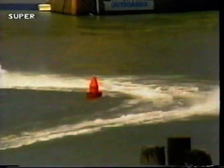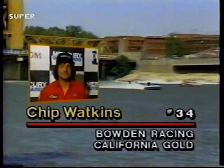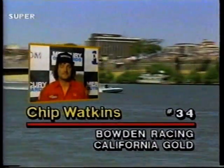Now you see the light blue boat moving inside Chip Watkins there. He has the favorite inside position as he makes the turn around the pin. And Watkins is used to having that leader's line, as we call it, because when you're out in front, you get to choose the way you want to go. Running for Brett Bowden's California Gold, the man from Massapequa, New York.